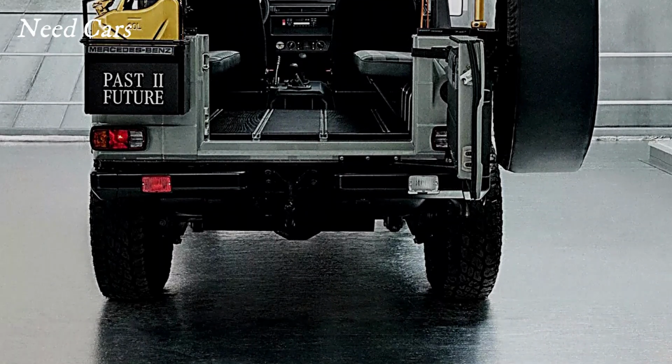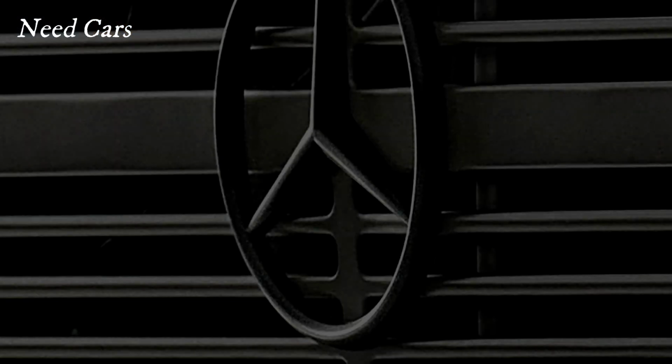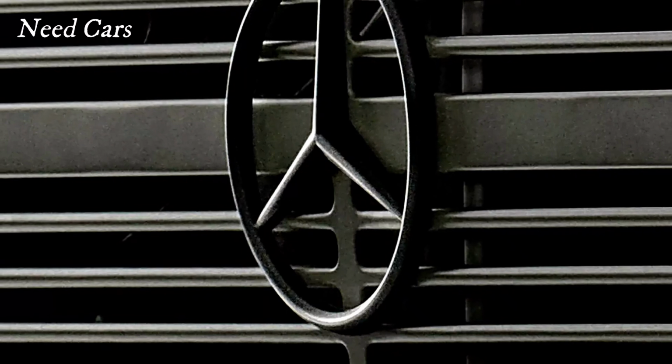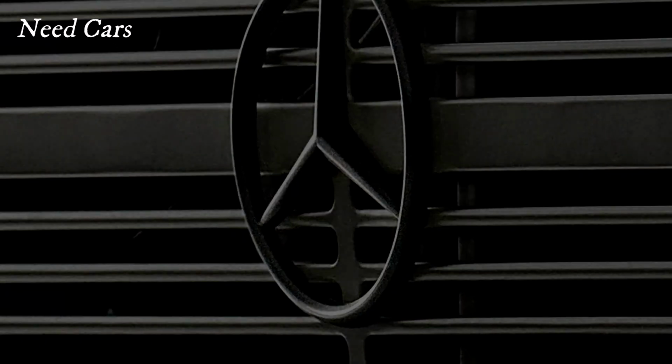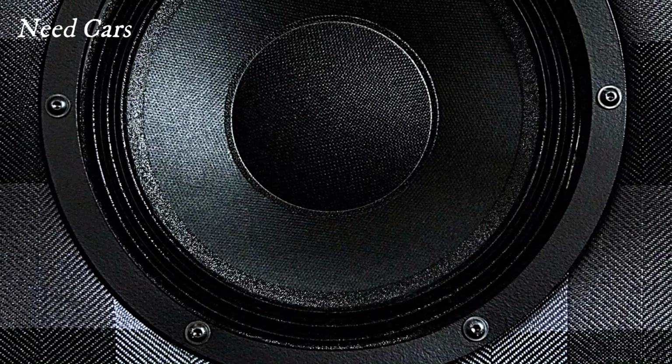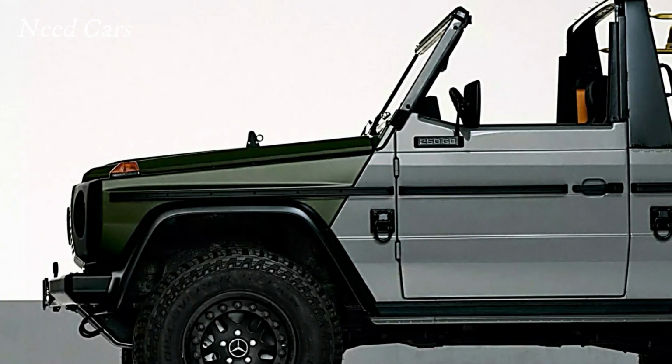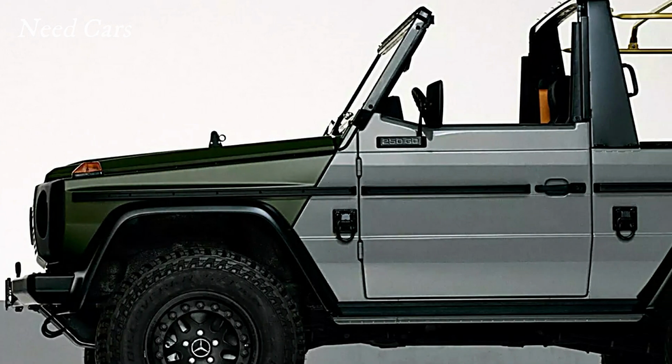The interior of the new G-Class also reflects this fresh approach, with luxurious materials and innovative technology designed to enhance the driving experience. The cabin features premium leather upholstery, advanced infotainment systems, and cutting-edge driver assistance features. Mercedes-Benz has ensured that the G-Class remains a sanctuary of comfort and sophistication, with attention to detail that elevates the overall experience for both drivers and passengers.